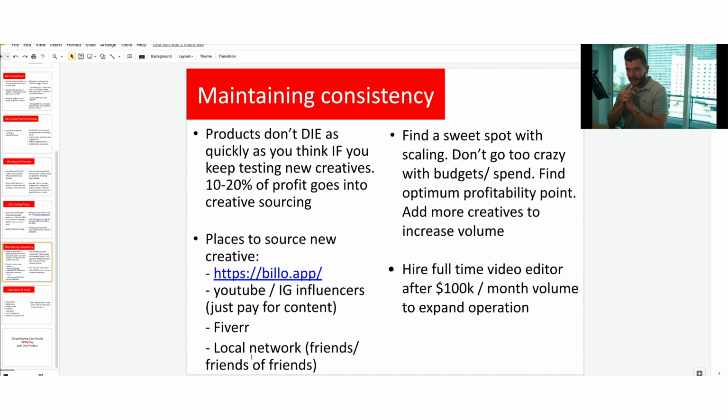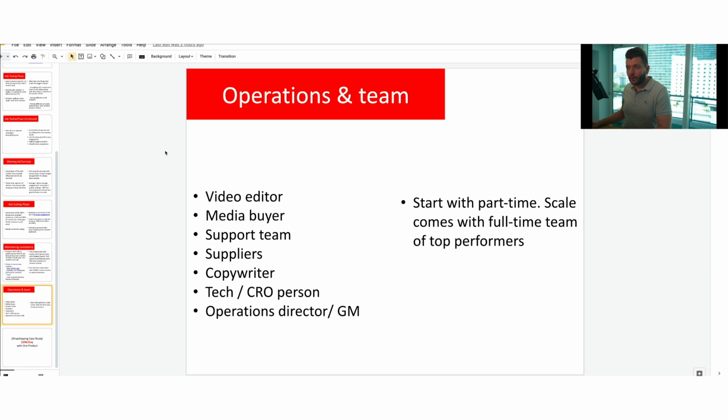So this is what I would personally recommend, because you would start testing more products, more creatives, and creating more combinations of the creatives. If your contractor, your part-time video editor can do that, then it's fine. But generally, to increase the scalability of what you do, it's very necessary to have someone full-time.